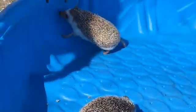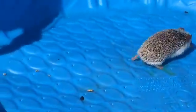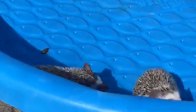Typically we have them out in the mornings and early afternoon because we do have to watch temperature with these guys. They really like it between 70 and 80 degrees. If it gets above that, they need to stay in the nice air-conditioned office and stay nice and cool. So yes, this is Tulip and Lily.